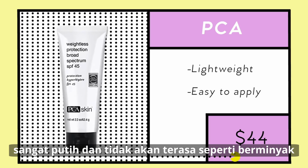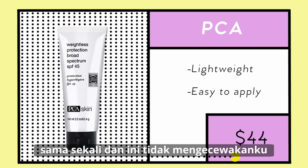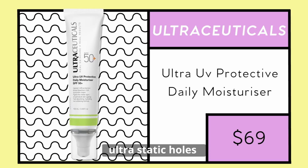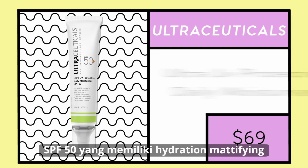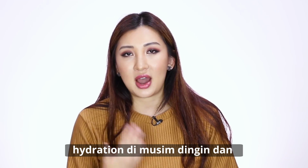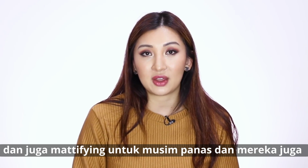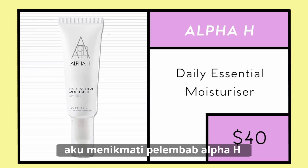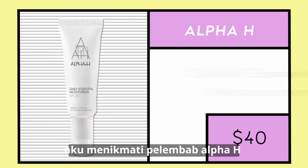So some of my favorite sunscreen is the PC8 Weightless SPF, which is super lightweight, it goes on flawlessly, and it doesn't make you look super white, and it doesn't feel greasy at all, and it hasn't broken me out, which is a great bonus. I also love the Ultraceuticals SPF 50. It comes in hydration, mattifying, as well as tinted. I just normally use the hydration for winter and then the mattifying for summer, and they also have ones for body. And I also have been enjoying the Alpha H moisturizing with SPF.